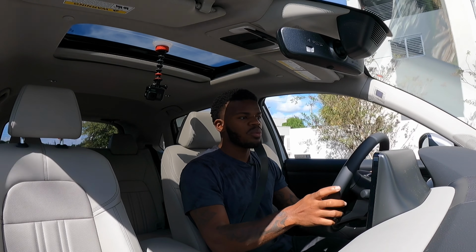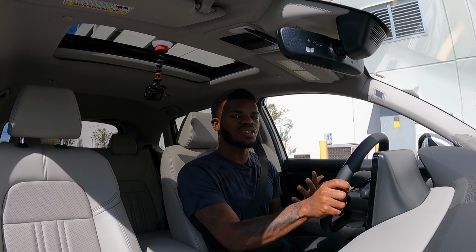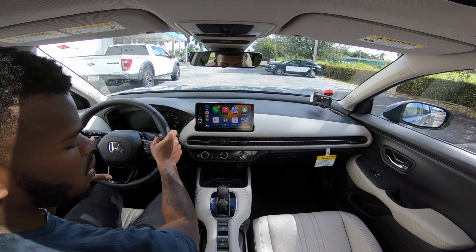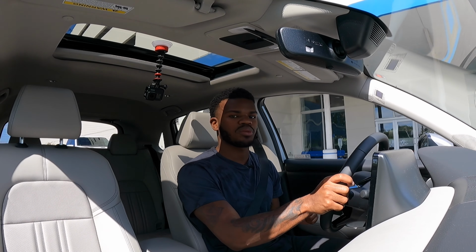But overall, I like the way this vehicle drives. This is the same powertrain that's in the Honda Civic. This is a 2-liter naturally aspirated 4-cylinder. It makes 158 horsepower. And overall, I think the EXL is one of my favorite trims. I just wish that Honda would offer a gloss black finish to the rim design, like you guys can get on the actual sport model.